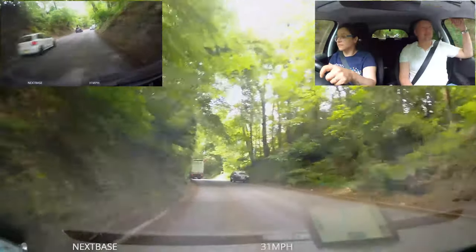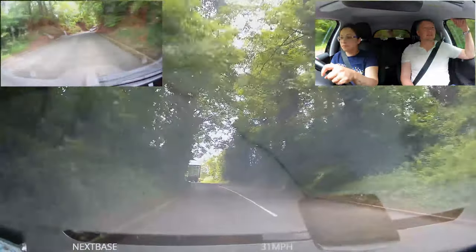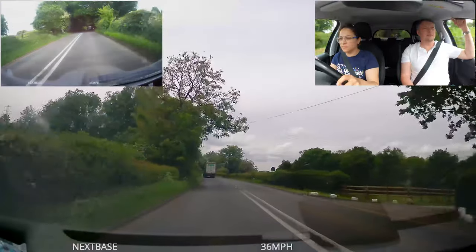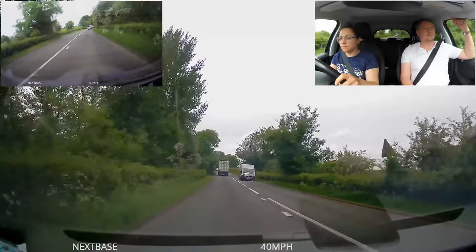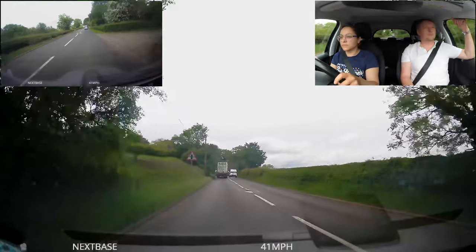This road seriously catches students out on their driving test because they just don't know what the speed is. There's only one speed sign at the very beginning of the road, and that's a national speed limit sign. Now, the best way to tell this is if there's street lights, it must be a 30 mile per hour area unless you see a sign saying otherwise. If there's no street lights, then it's got to be a 60 mile per hour or national speed limit.